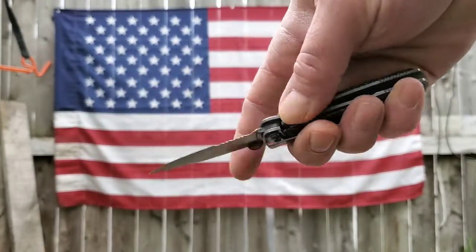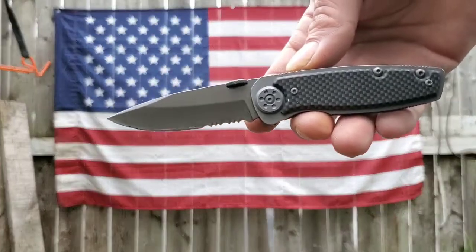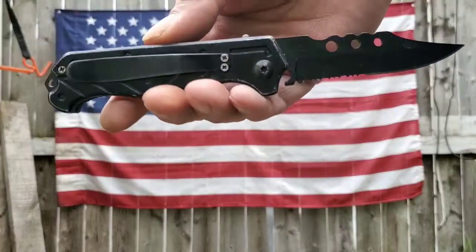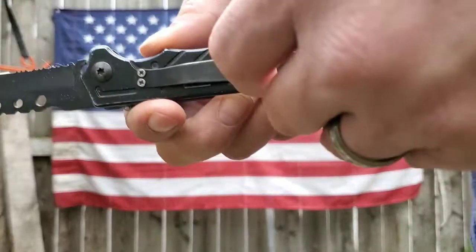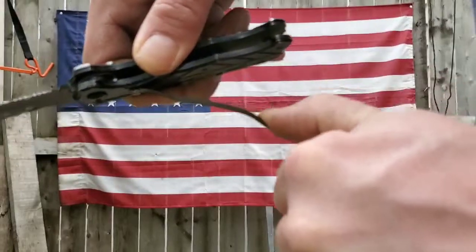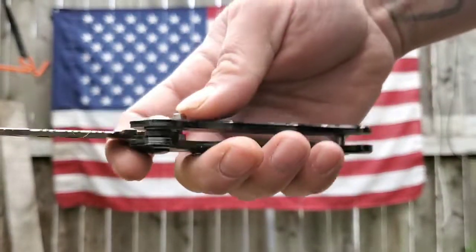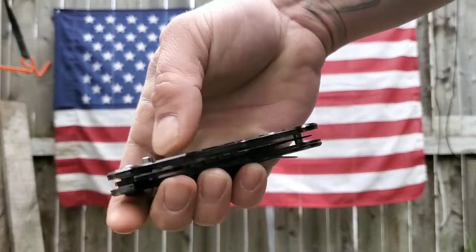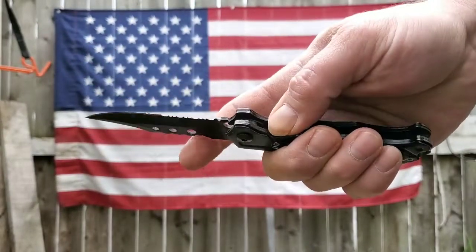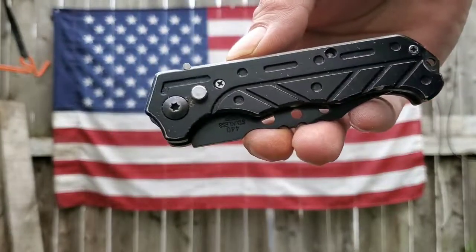Ozark piece of poo, but for $3, what do you want? I have no idea what this is. Some cheap China knife. It's wicked bad. That's the pocket clip. Button push. It's crap. Wicked bad.